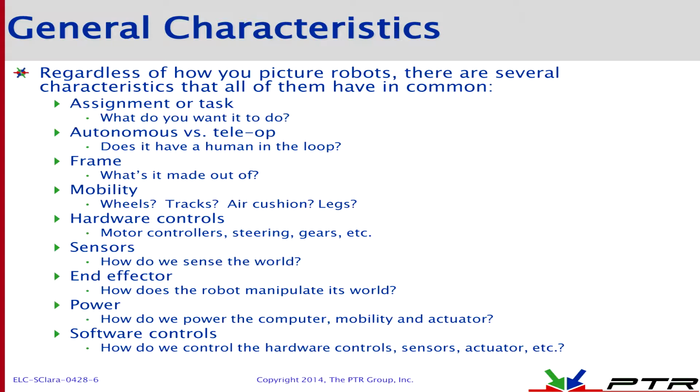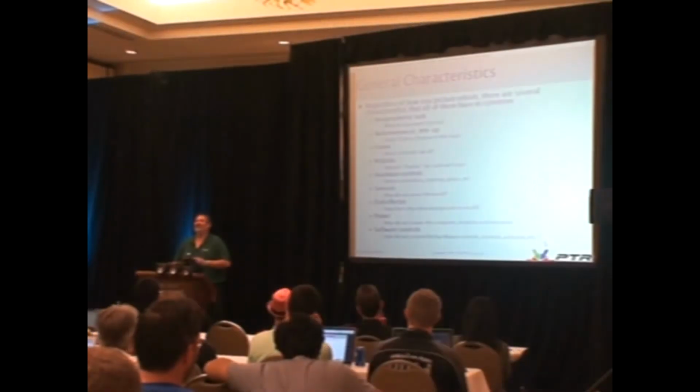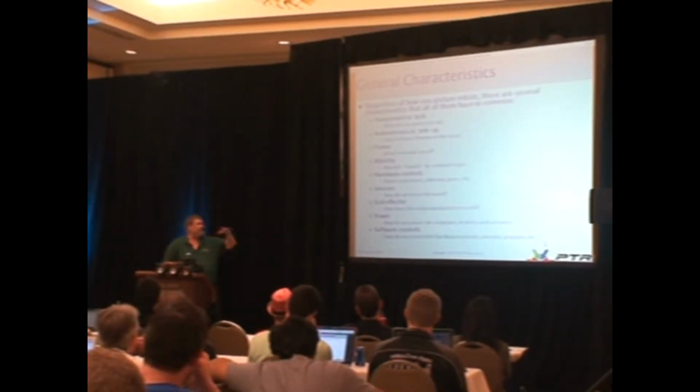Is it a hovercraft? Those are really difficult to work with. I built a couple of those. They're really scary because once they start going, they can't turn very quickly. They keep kind of sliding. Of course, the hardware controls, how are we going to steer it?